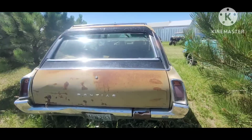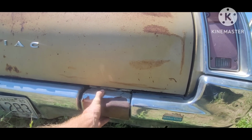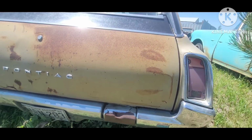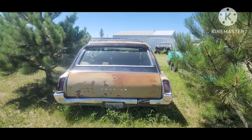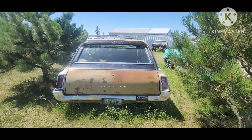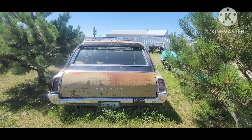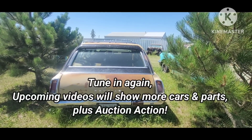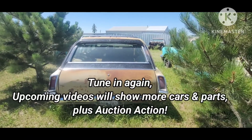And that little piece there, I believe, is the step for the third seat. I don't remember. Some of these in this era, they were starting to have a dual tailgate that would swing out or swing down. I don't know if that was Ford's or if Pontiac was doing that too. Not exactly certain on that.